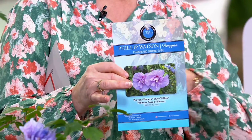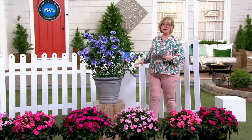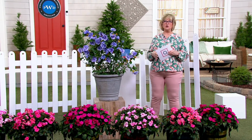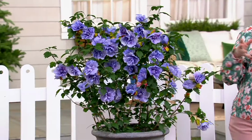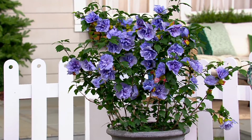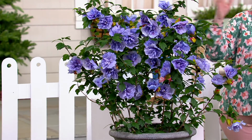So don't throw this away. It's going to be in your box when you get your plants. By the way, we haven't mentioned this, but our plants will all ship out to you, depending on where you live, when it is the correct time to plant them. So you're not going to be getting plants too late or too early, and you don't have to worry about what zone you're in, because we can tell and we'll ship them to you at the appropriate time.